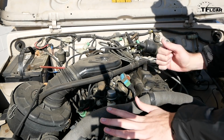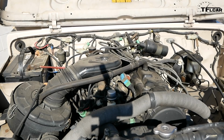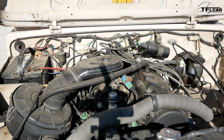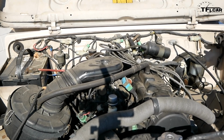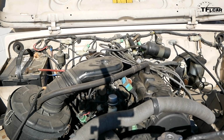The engine right now is bone cold. Nothing has any heat in it, and I can just get in and first try. That's it. This car has been sitting here for like 4 days straight. Didn't even care. I'll try it one more time.